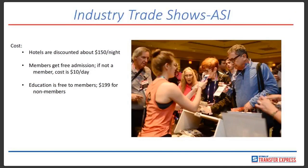Typically the costs are going to range depending upon how close you stay to the venue and the big cities. Obviously these are just generalizations here. Feel free to go online and shop around at different websites; you may find a better deal elsewhere. But in general, if you stay relatively close to the convention center, hotels are discounted and roughly running about $150 a night on average.